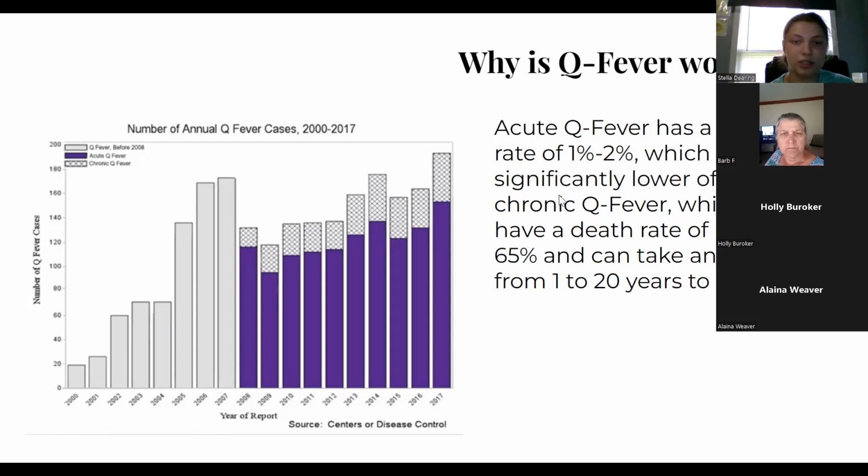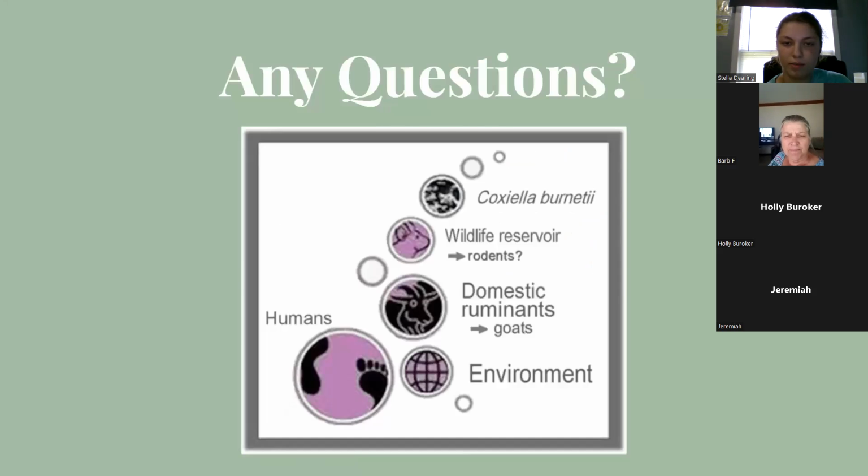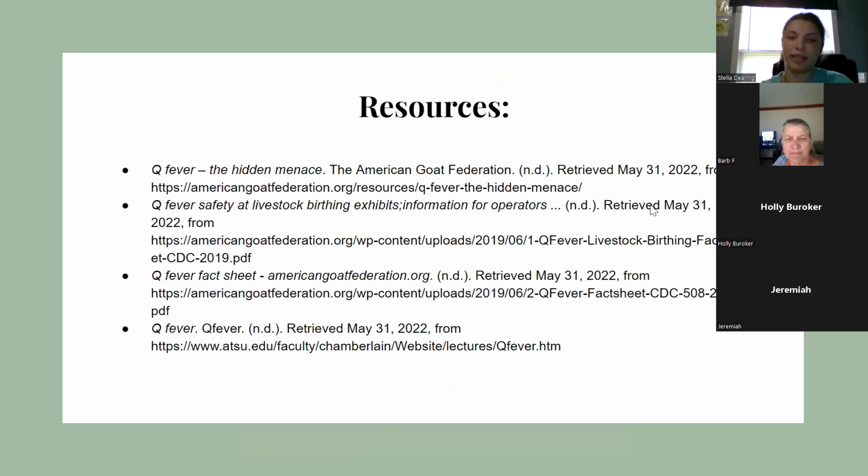Is there any more questions or anything you want me to try to go more in depth about? This is really the first time I've ever researched Q fever, and I started this last night. I do have my resources if anybody wants to look at that.